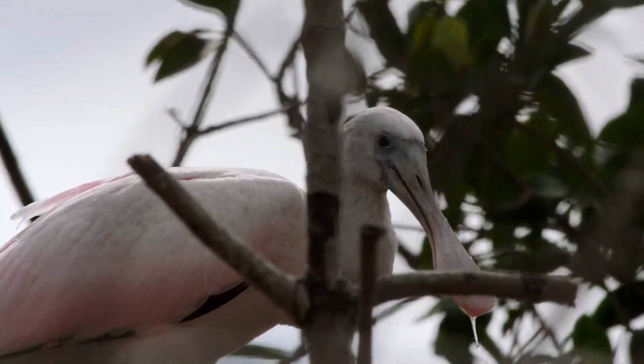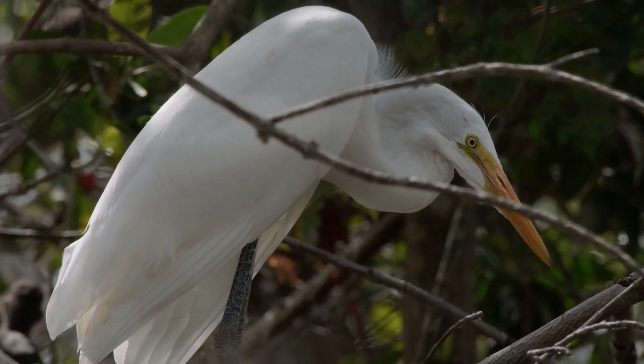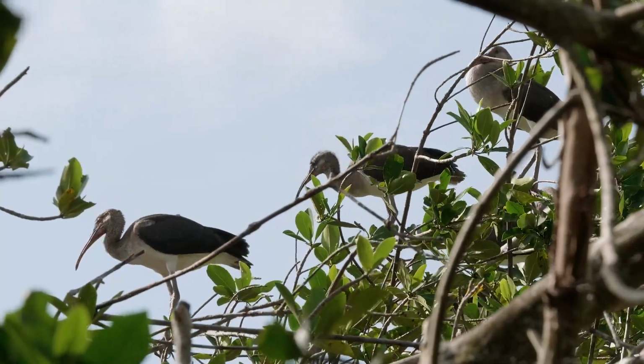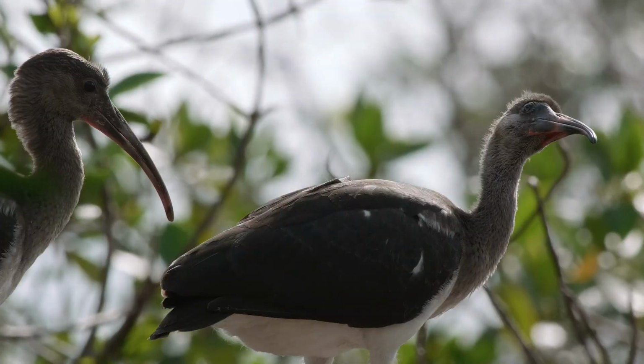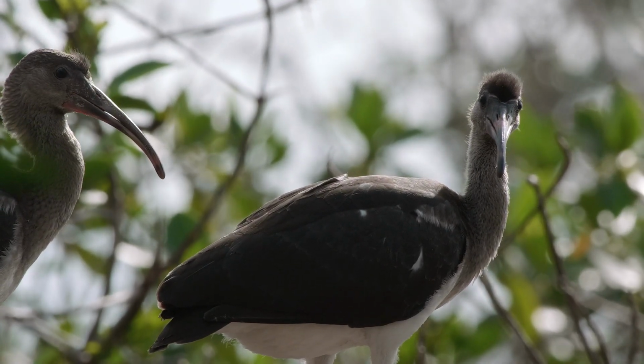But it's a great spot for wading birds because they have two places where they can look for food. They can go into Shark River Slough and look for freshwater fish and crayfish. And they're also going out to the west coast and looking for crabs and brackish aquatic prey and fish that live out there.